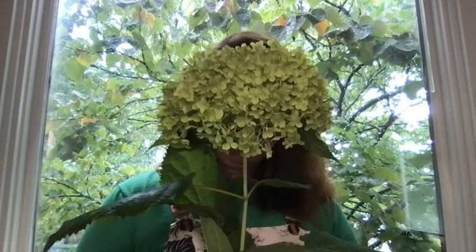Plus, there are so many beautiful flowers in the garden right now. This one's as big as my head, hiding behind our hydrangea. But we just have so much diversity in our floral world, and so we'll be talking about that today.